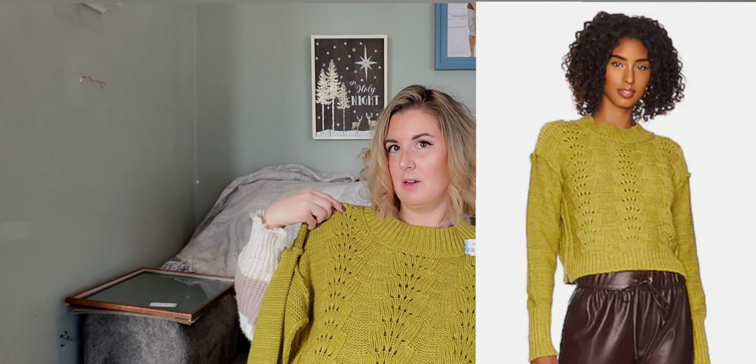I don't think this color is good on my skin tone. I feel like it does not do me any good. So, I will be selling that one.